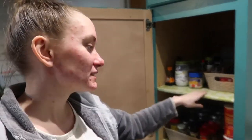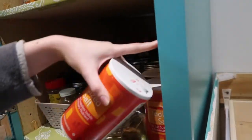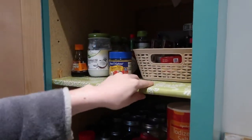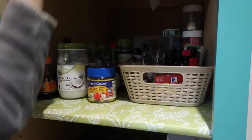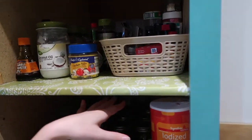But the thing is that I want one more shelf. This can be lowered one more. You guys can see all this stuff in here is pretty short, so we can drop this down another peg. And then move this shelf down a peg, and put in another one up here. Then we can either put this up on this part, or do an in-between one, and then do the coffee and drinks and stuff like that.